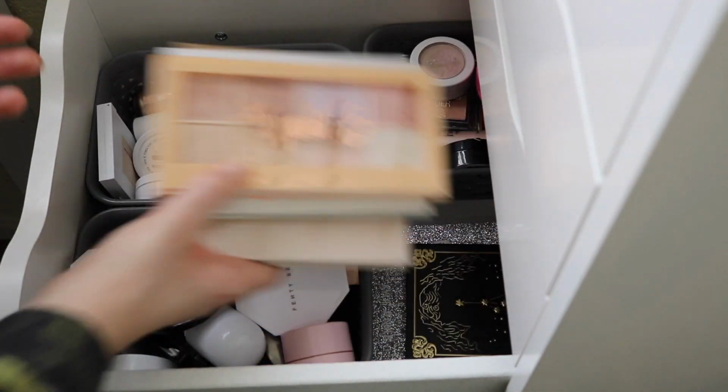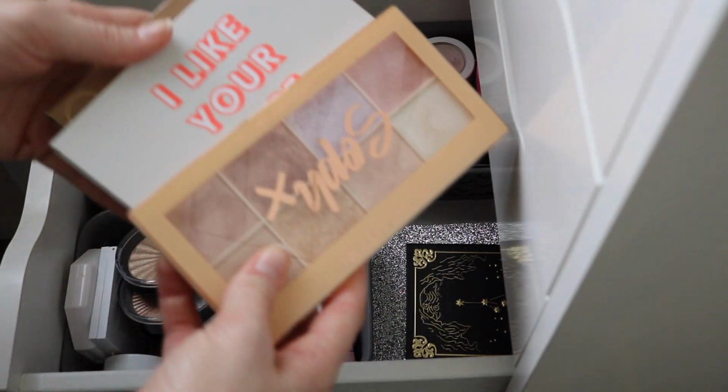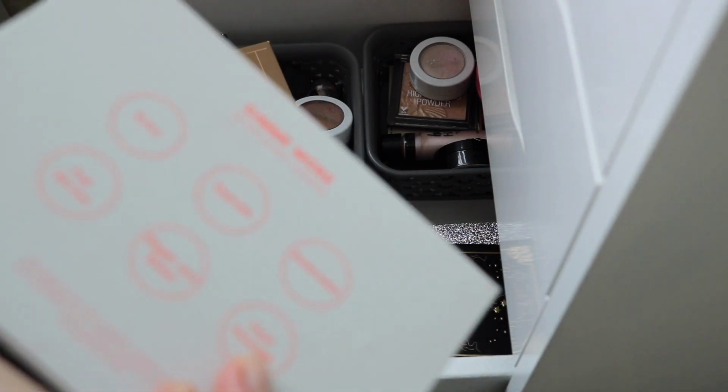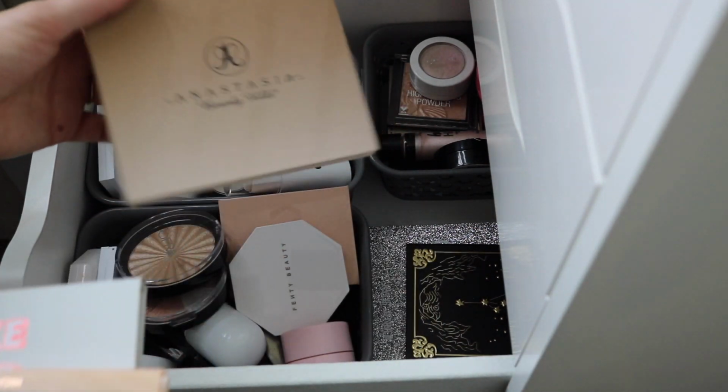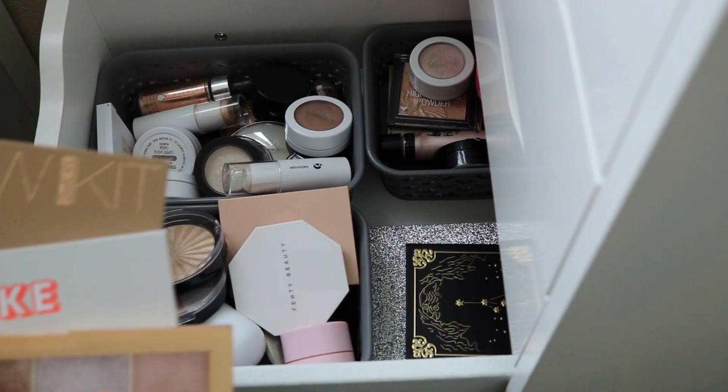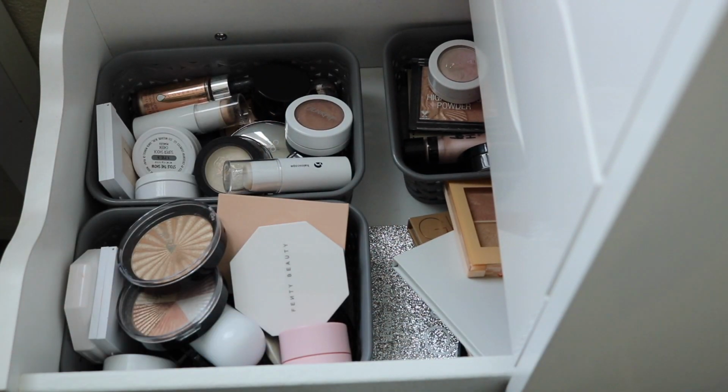So some of the palettes I have are the Soph palette that you guys have seen me use a bunch. The ColourPop I Like Your, well, it's not called I Like Your Face, it's called Gimme More. I have my first high-end highlighter ever, which was the Anastasia Glow Kit in Sun Dipped. I also have the Kylie holiday version of the wet set. I wish it was the original version. I tried my hardest to get it, but I couldn't.